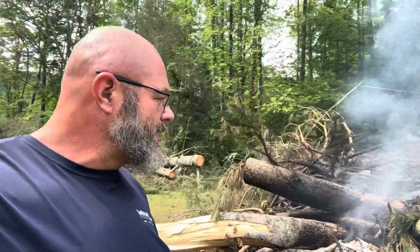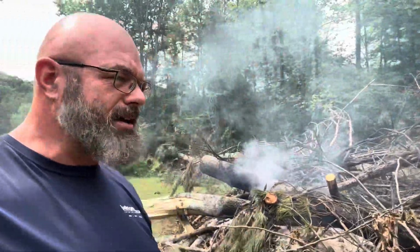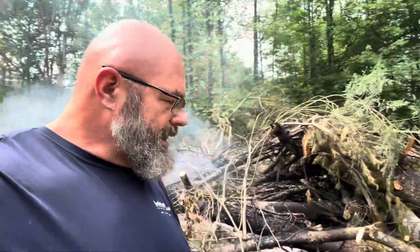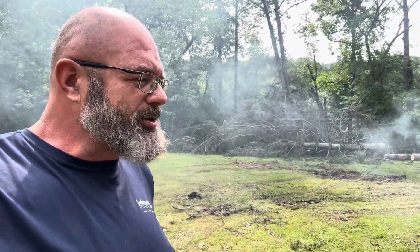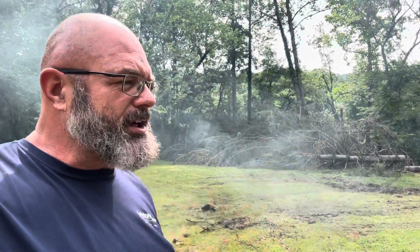Now, if you watched yesterday's video, you'll know I was out here till about 11 o'clock last night, and it was staying lit, but kind of dying out. I went inside, I took a shower, and I can see this fire pile from my bedroom window right up there. And I looked out, about a little after 11, and it had actually sparked up pretty good. So I monitored it for a little while after that, and it died back down.